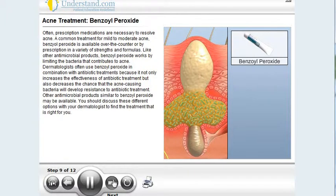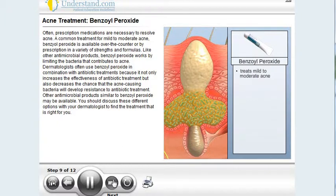Often, prescription medications are necessary to resolve acne. A common treatment for mild to moderate acne, benzoyl peroxide, is available over the counter or by prescription in a variety of strengths and formulas. Like other antimicrobial products, benzoyl peroxide works by limiting the bacteria that contributes to acne.